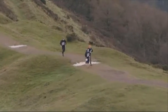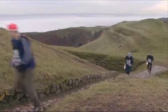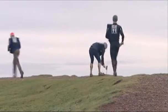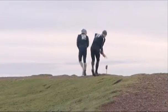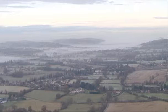No rest for the wicked as an early alarm call gets them up for an endurance run to the very top of the Malvern Hills. Once checked in, the competitors grab a breath, then lose it again as they take in the morning views.